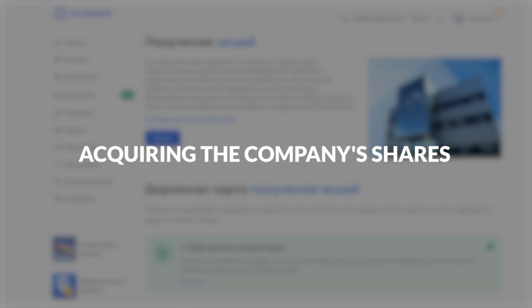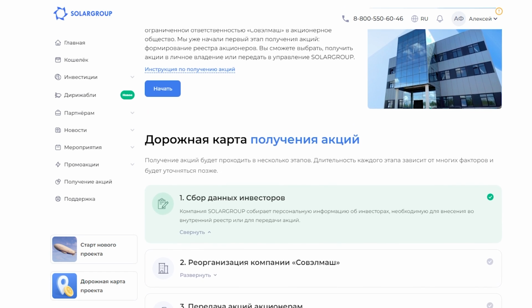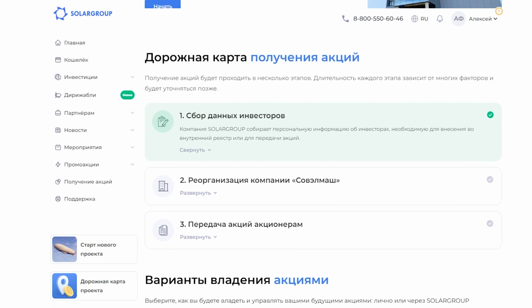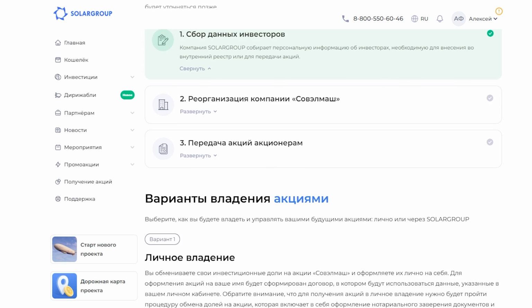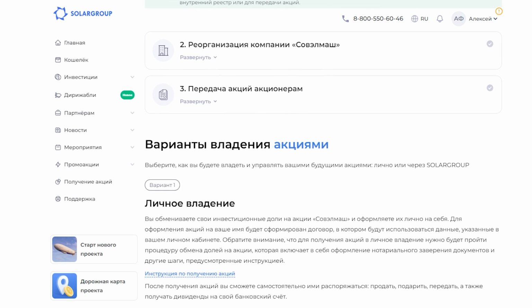In August, the opportunity to fill out the questionnaire and apply for shares became available to investors from India, Vietnam and Northern Macedonia. We would like to remind you that earlier such an opportunity was available to investors from Russia. Gradually, all investors will be able to fill in the application form, but in the meantime, you can be verified in your back office and update your personal data.